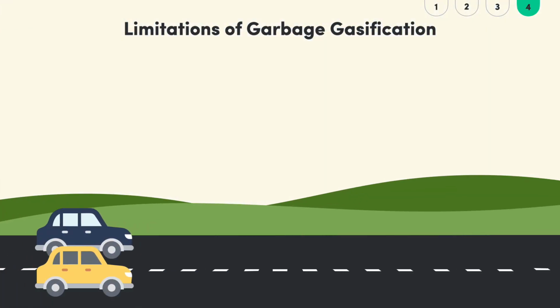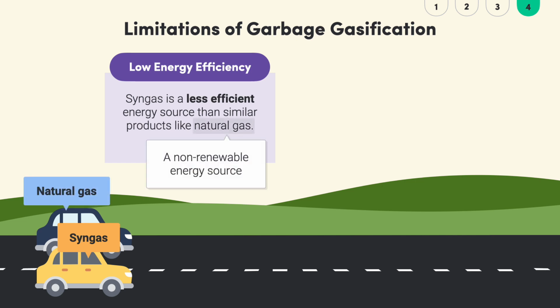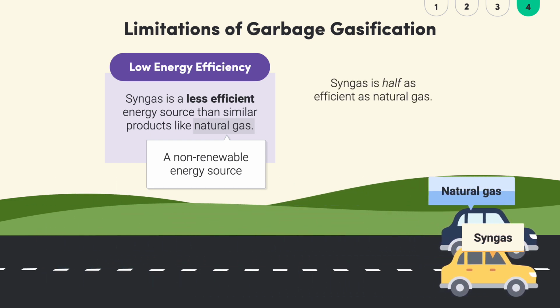Finally, syngas, while sounding like a super green form of energy so far, is a way less efficient energy source compared to similar products like natural gas, a non-renewable energy source. To put it in perspective, it's about half as efficient most of the time, which means it takes double the amount of syngas to do the same job as natural gas. But this can change depending on the quality of syngas and natural gas you're comparing.